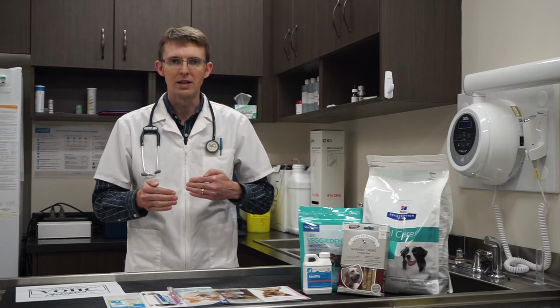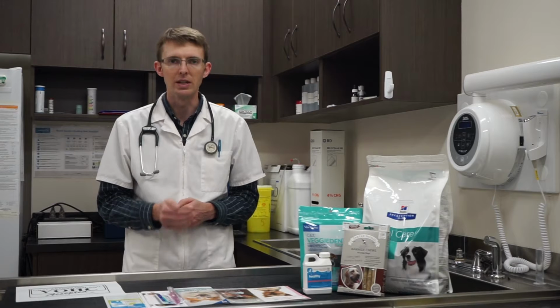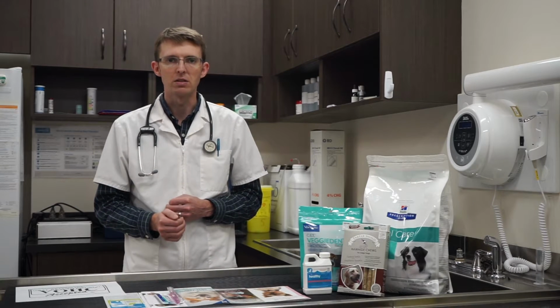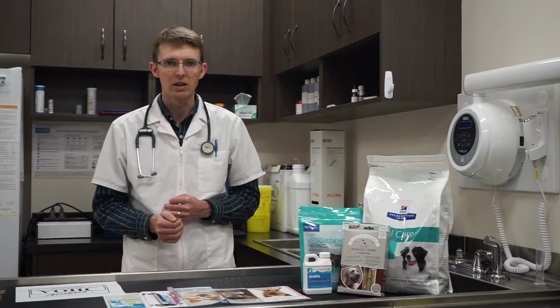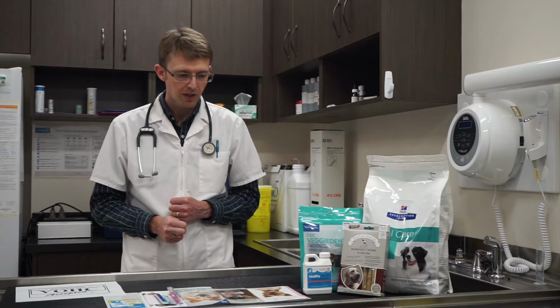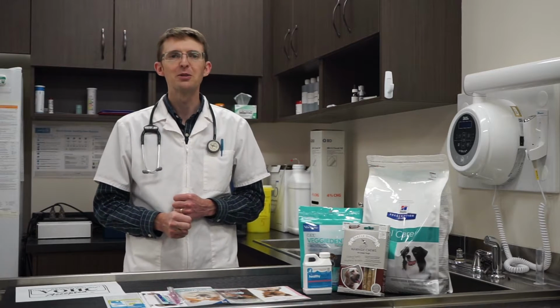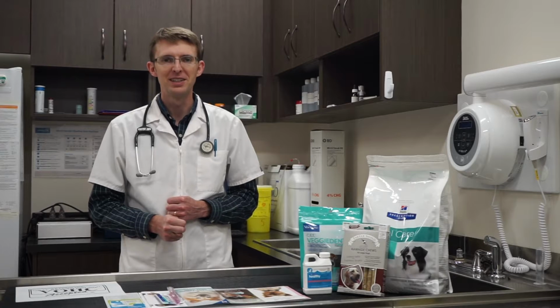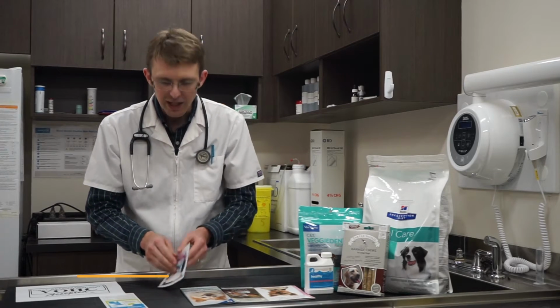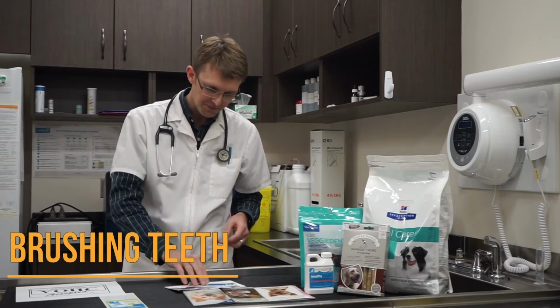Once there's any amount of tartar really, but if you get a substantial amount of tartar, doing a professional cleaning under anesthesia is the best way to get rid of that. So, to get rid of plaque, 4 things that I'm going to mention. First, arguably the most effective and probably the most difficult for a lot of patients is brushing teeth.